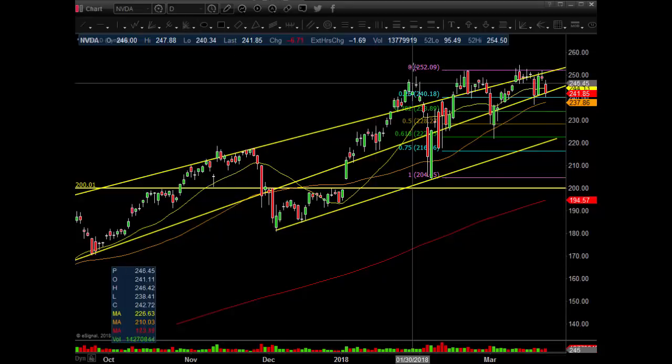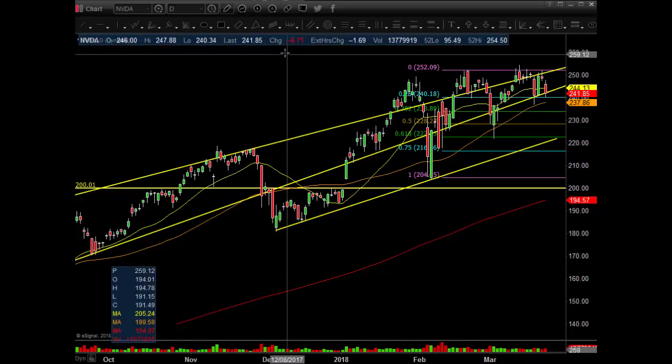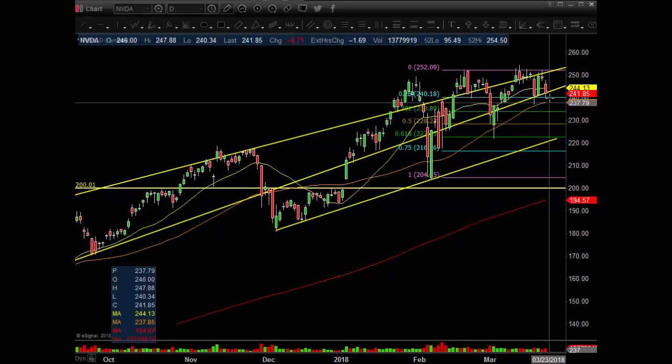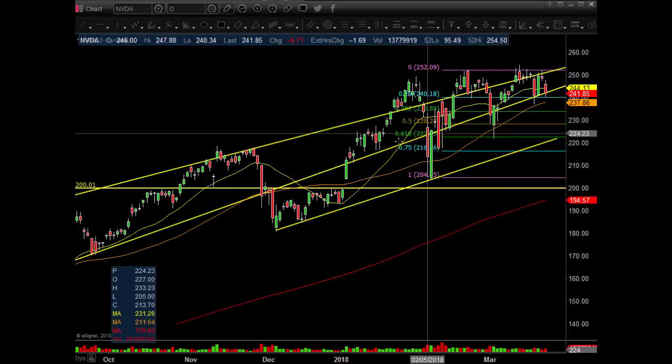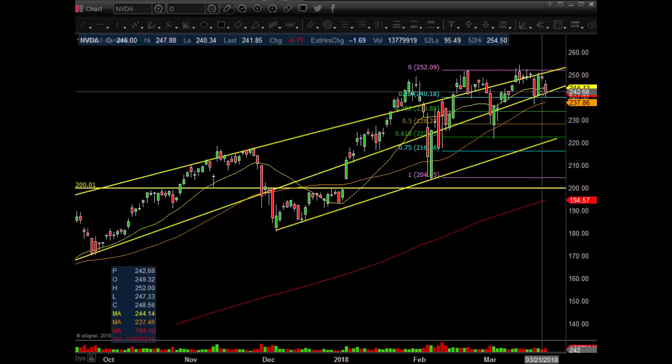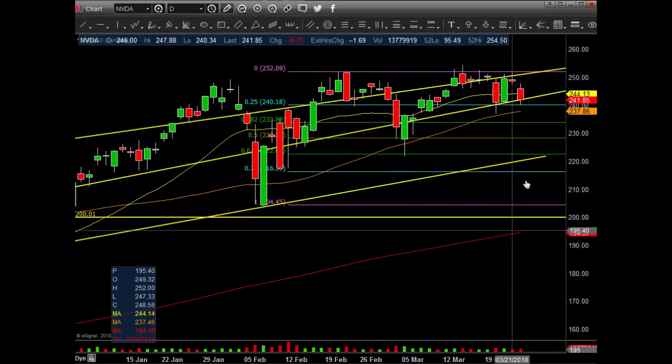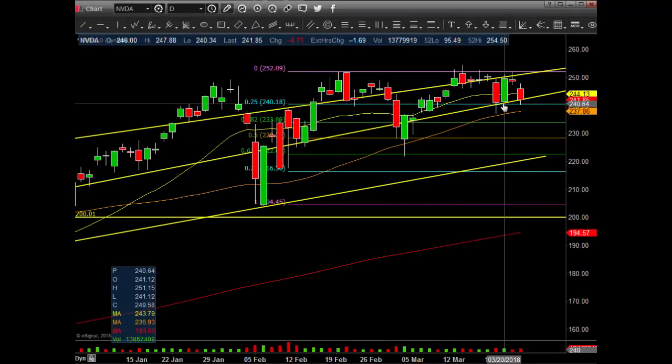All right, so daily chart, NVIDIA, what was it, $6.71 red, 2.7% down, and down after hours, along with the rest of the markets. This one did have 13 million on the day, and we're still holding the trend line. Back below the 20 MA, inside this green bar, which is actually a slightly bullish pattern. Big area for this one now. First one will be the 240.18. Second area would be this little pivot here at 237.23.